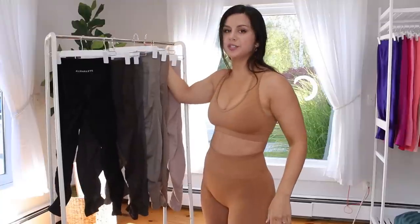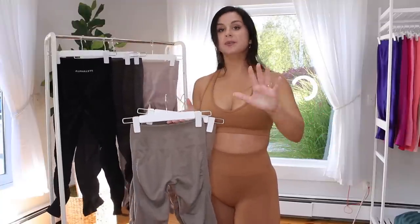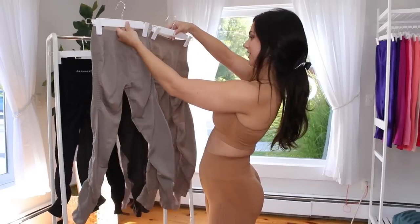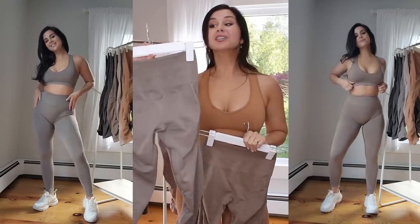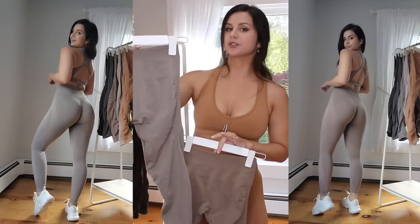I'm gonna pull these two colors at the same time because they are the most identical to each other. To be honest with you, it was very hard for me to tell them apart, but I think I have it down. Okay, which one? Okay. Sand and mocha. Put them together, they look very similar, don't they? Sand has more of a warm tone brown to it, and mocha's a very cool tone color, so in certain lighting, it actually looks like there's some gray in it.